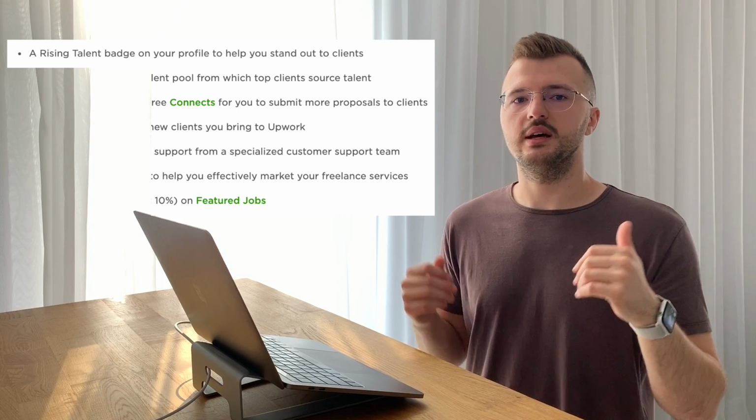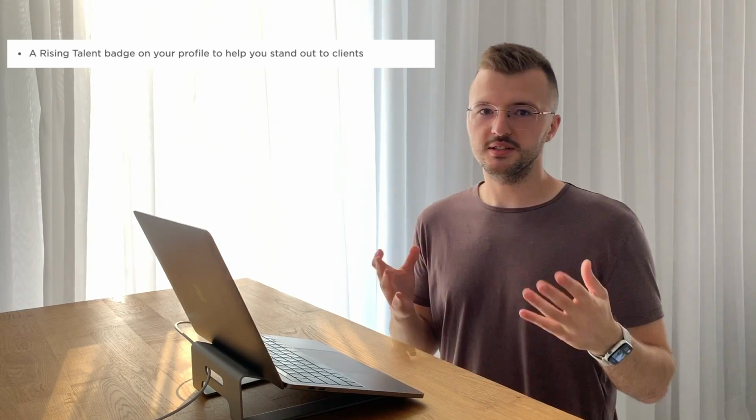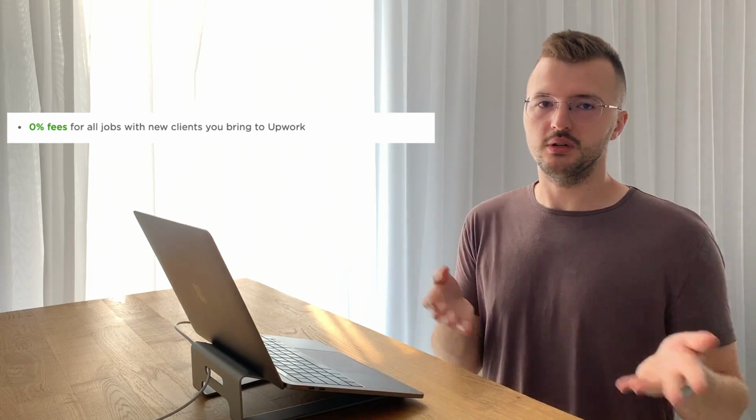The second one is a Rising Talent profile badge that helps you to stand out to your clients. This is more of a psychological perk and just makes you feel a little bit more professional, especially in the eyes of clients who are not aware of what Rising Talent and Top Rated badges are, and they may mix it up.